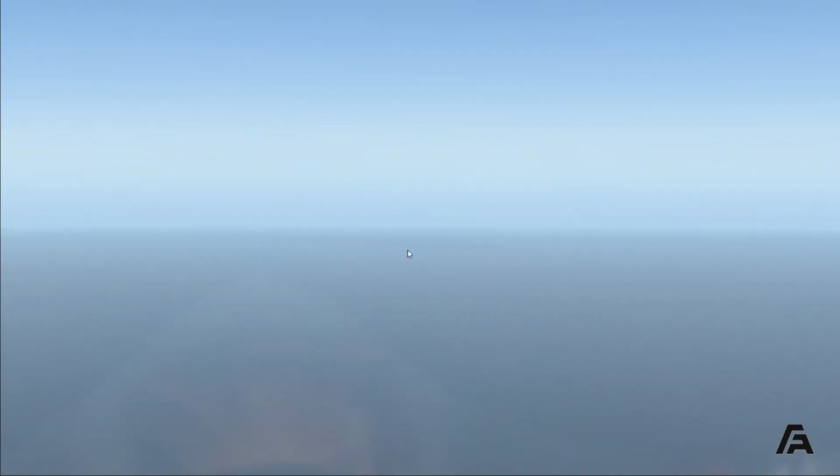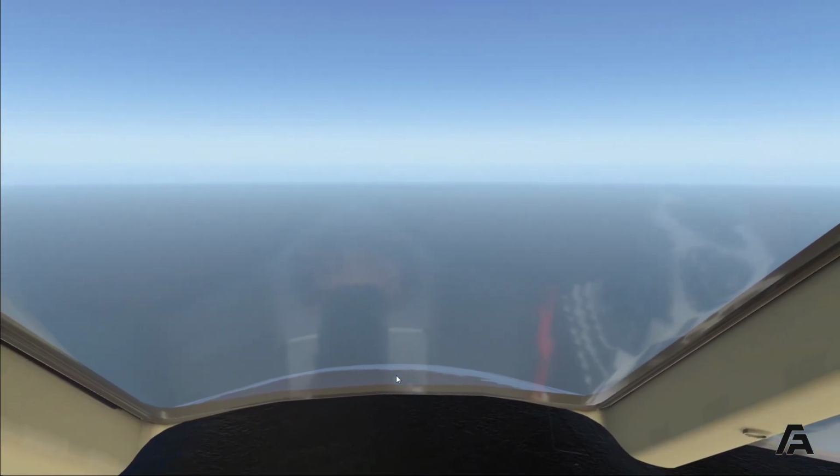55 miles, I can just start to see the beginning of the island there. We're getting there, boys.